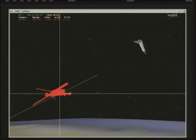Discovery continuing to loop back around toward the Russian segment. The crew getting a good view of the automated transfer vehicle. The shuttle now 725 feet away from the station. Its rate is still 0.23 feet per second.